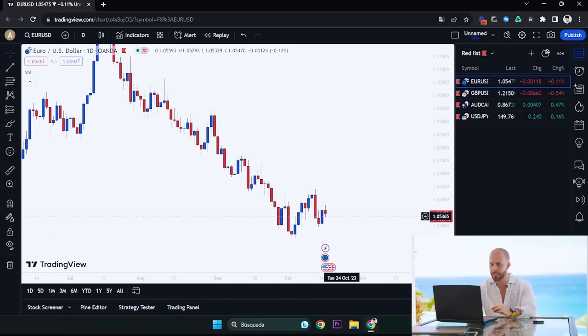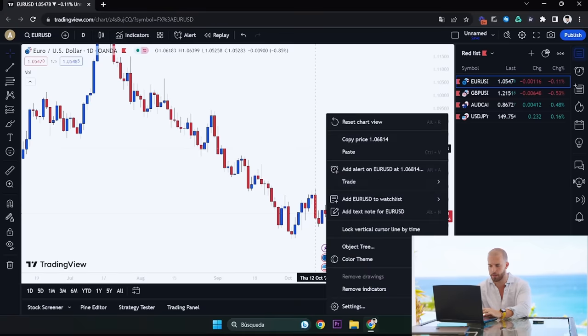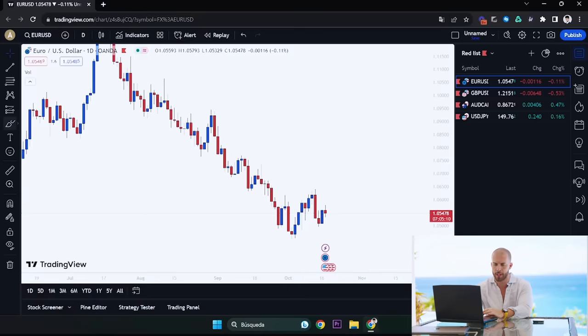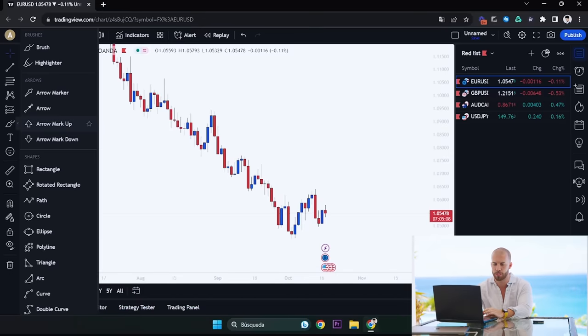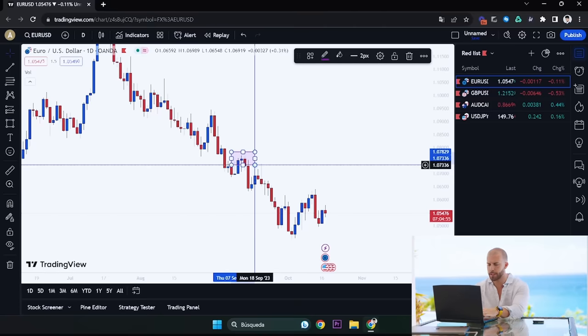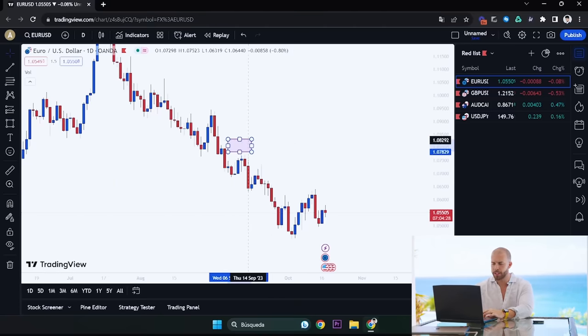Now, in order to identify that the market is headed to the downside, we're using market structure. Market structure are all of these points right here. Literally every single point that you see on this market right now is considered market structure. This structure point right here is a market structure point. This point right here is considered a market structure point. So every single point on this market is actual market structure.